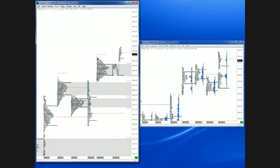This is the key reference. As I mentioned, if we open below here, I'd be looking short. If we open above here, looking long. If we open in this area, I said yesterday, potentially fill in some of the space here. So I took the long. My target was 2009.